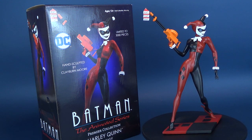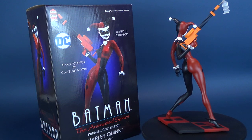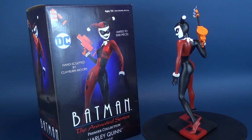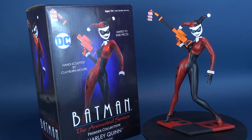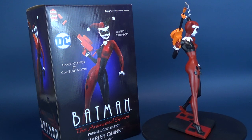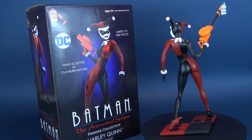And unlike some of the other figures that Diamond Select re-released, there's often examples where they re-release statues. So there's a good chance that when she does sell out at 3,000 pieces, they're probably not going to re-release her unless they re-release her with a different paint scheme. Could always go the route of a grayscale, just FYI. Either way, though, today we were having a look at the very new, very cool Diamond Select Batman the Animated Series Premier Collection Harley Quinn Resin Statue, which, again, should be available at local comic book stores right now.